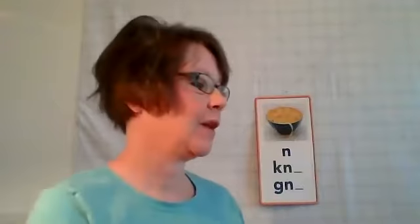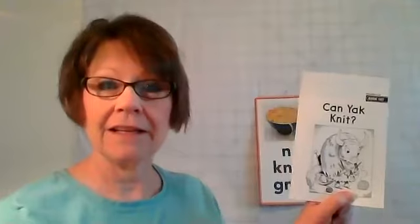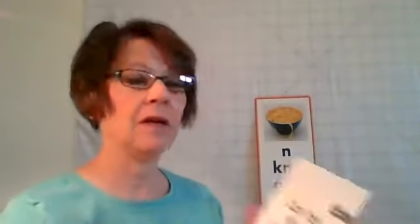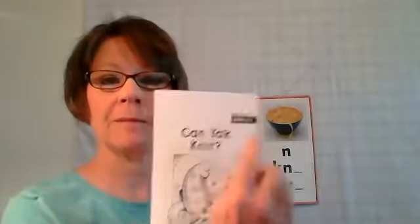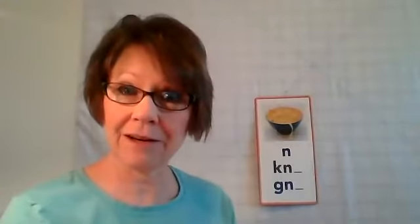Let's start reading today. Our first one is, Can Yak Knit? I don't know. Can he? Kn, Knox, Gnat. So I'm going to start with this one. We talked before that a yak is a big animal, like a cow. Remember how we look up here to see what skills we are practicing in our book.